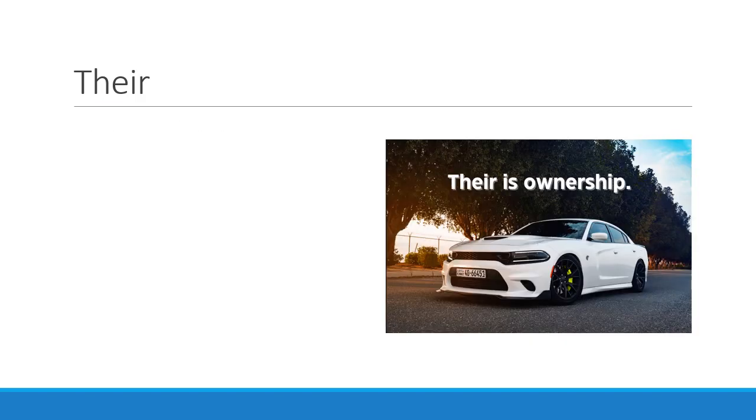Now let's look at T-H-E-I-R. This one is a possessive pronoun. It's all about ownership. Someone owns something, so a noun must follow it. Their car is parked next to ours. What follows the word their? A noun, car. It's their car. They own it. So we need the possessive pronoun T-H-E-I-R.